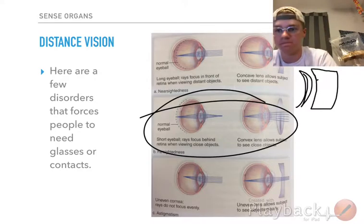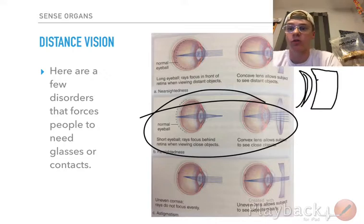Farsightedness, right here in the middle. That's when you have a short eyeball, raising focus behind the retina when viewing close objects. So you're going to need a convex lens that allows the subject to see closer objects. So you can kind of see the shape of that.